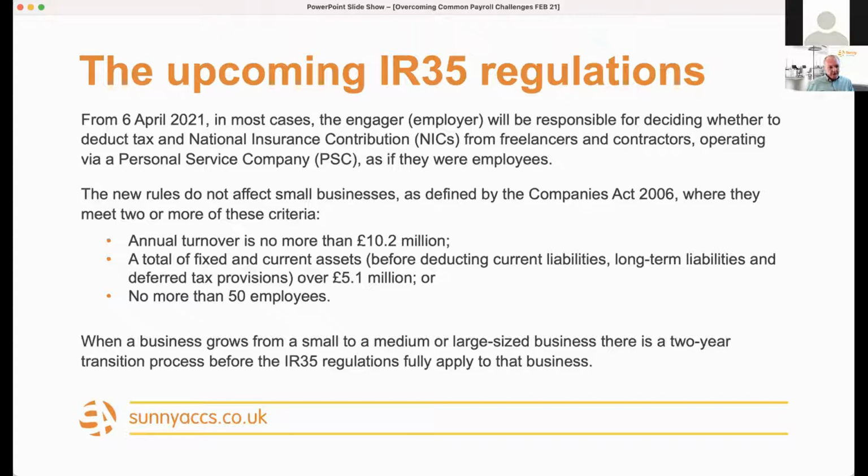From April, in most cases, the engager, the employer in other words, will be responsible for deciding whether to deduct tax and national insurance from freelancers and contractors who operate via a personal service company, as if they're employees. It negates the whole tax benefits of running through a limited company. So the old rules place this responsibility on the worker, in other words, the contractor himself or herself. So that's the major change.